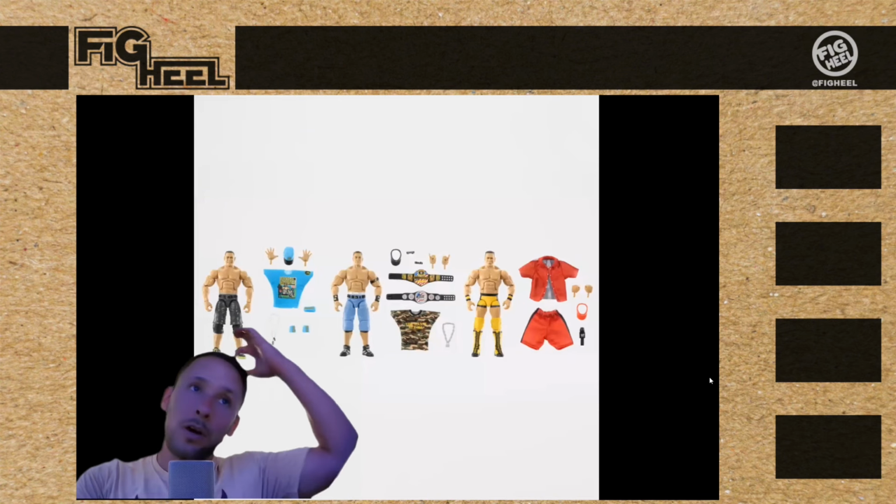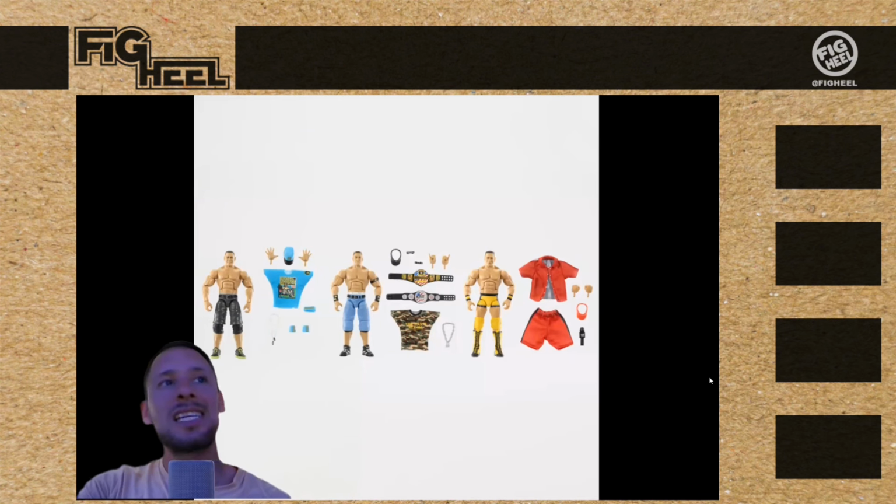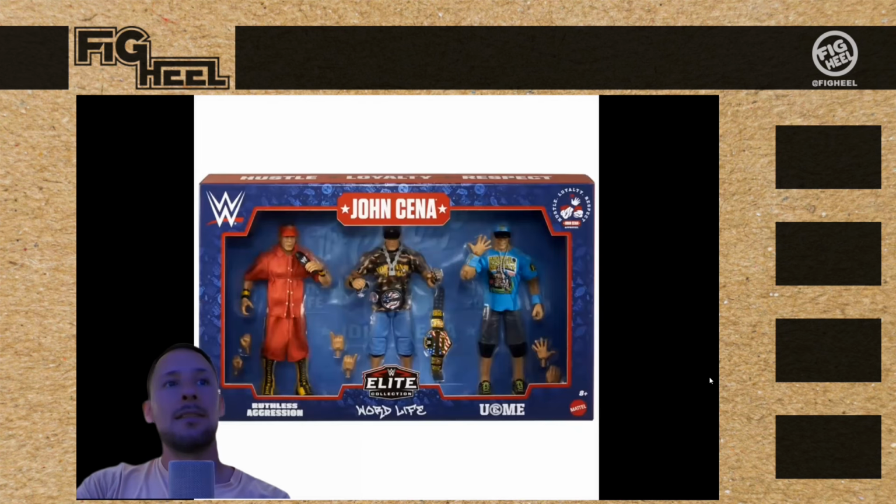So we also saw an upcoming Walmart exclusive John Cena 3-pack. And dude, this thing is awesome. It has all different eras of his career. I'm talking Ruthless Aggression, Word Life, and You Can't See Me. I dig it. And I also dig this packaging. It's definitely giving off Captain America vibes, for me at least.